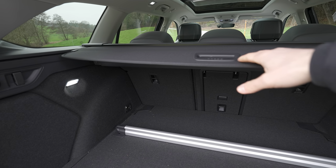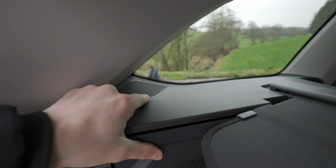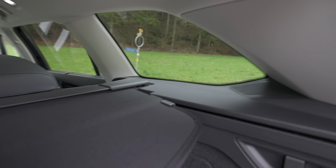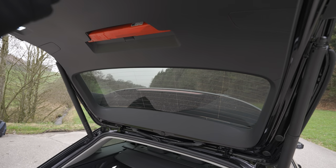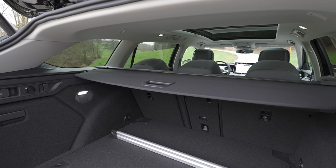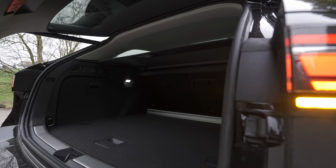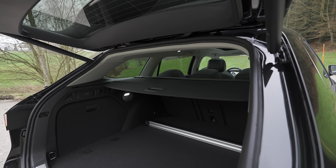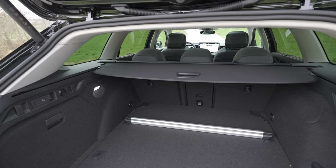This here, it's moving automatically. By the way, you have another speaker down here and on both sides. And this one, when you close the trunk, let me show you. I close the trunk and look at it. It will come automatically in the back. You see that? And if you open it, it goes back automatically. So that's moving automatically. That's also cool.